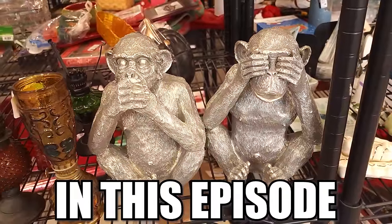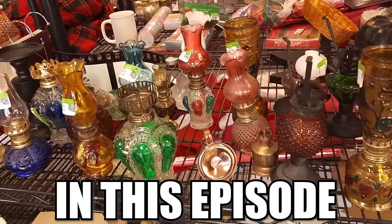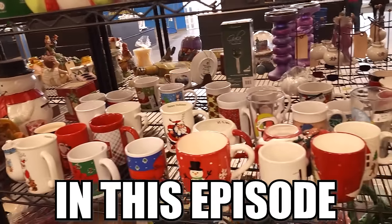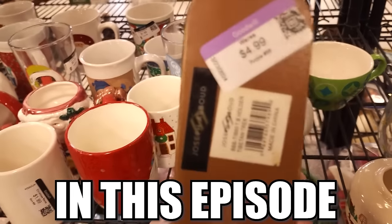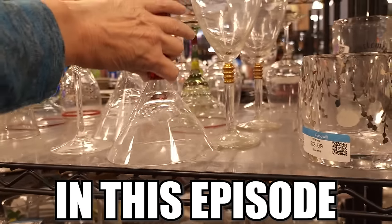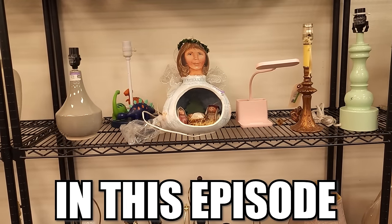Okay, somewhere out there, there is a monkey who is hearing a whole lot of evil. Oh my, this is someone's whole collection of little miniature oil lamps. No, I'm not seeing anything Christmassy, but what is this? Are you real or are you Memorex? But these are good. This Artland Prescott. What you got? Oh, those are cute! Oh my gosh. Sometimes you see something you've never seen before.